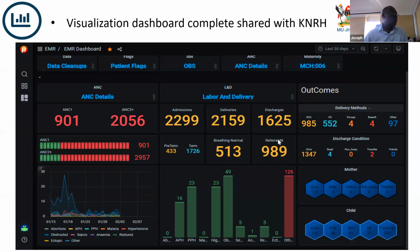So this is just the dashboard with a clearer view. The kind of indicators that are shown on the dashboard: we have information on antenatal, labor and delivery, and specific outcomes. The dashboard can be customized, so the user can extract data for a day, a week, a month, or a quarter, and therefore these statistics will represent the period that the user selects.